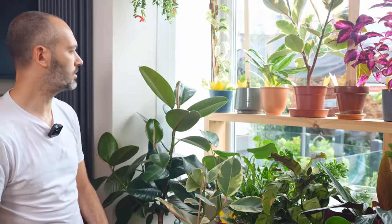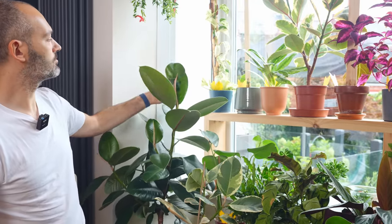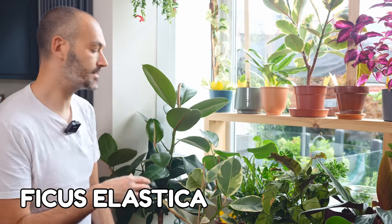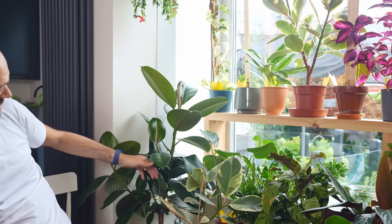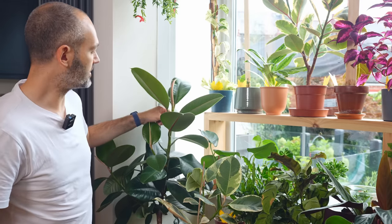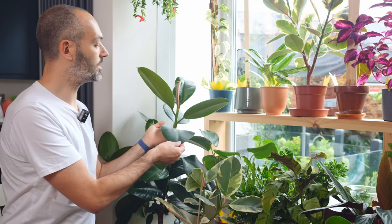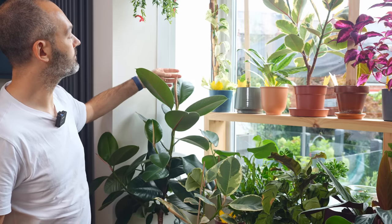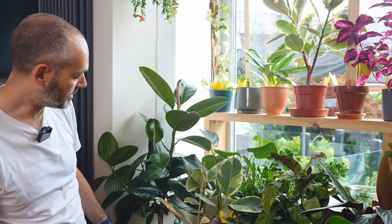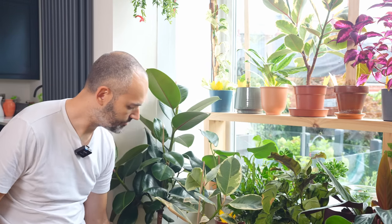In the corner of this little space here, we have my rubber plant, my green Ficus elastica, which has grown lots of new stems since I cut it back for one of my videos, but none of them are facing in the correct direction, really. But all the leaves are getting nice and big, so it's a happy plant. There's a new leaf unfurling at the top. It's a very nice plant. Got some aerial roots at the bottom.